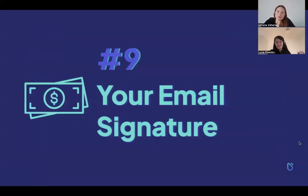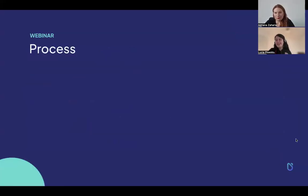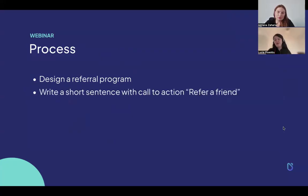And number nine, the email signature. This is very basic. It takes literally 2 seconds, and then after that you can forget about it, right? So you do it, it's done, and it's super basic. So first of all, we want to design a referral program, right? Again, it can be with the links, coupon codes, anything like that. So as we imagine it, then we write a very short sentence at the end of our email. So write it at the signature or above the signature.